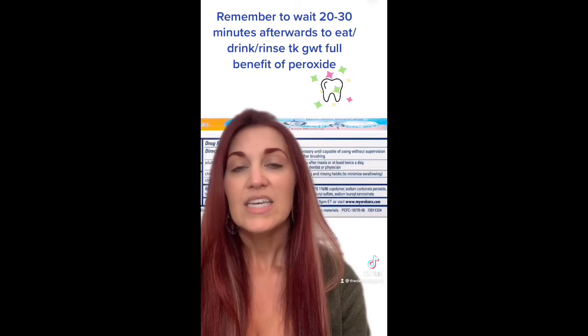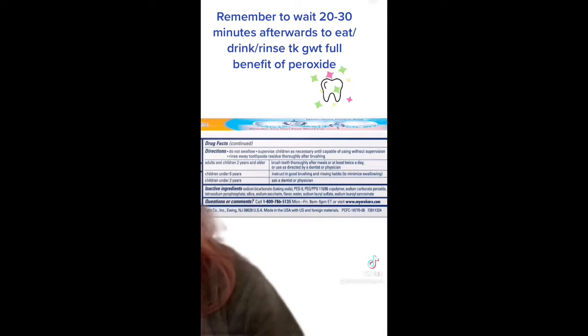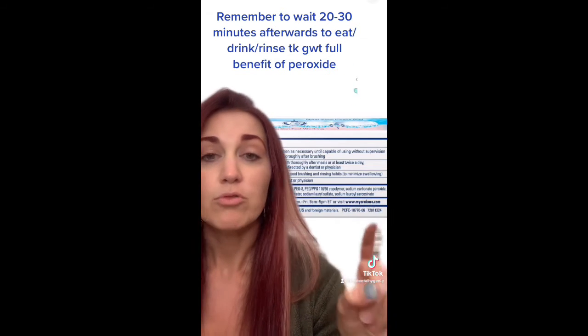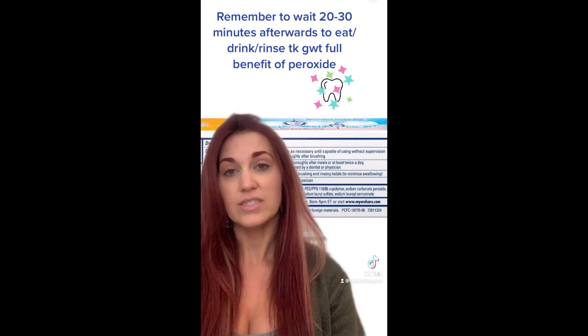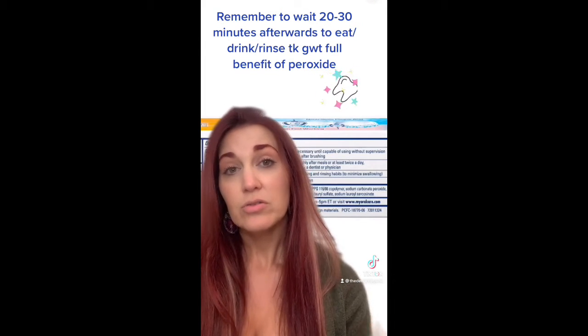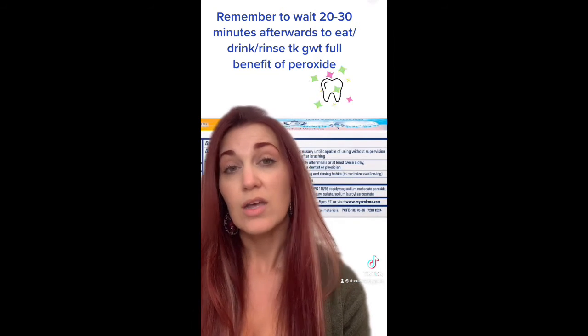So you want to take a tube of toothpaste or the box and flip it over, look at the back at the inactive ingredients and look for something that says sodium carbonate peroxide or hydrogen peroxide. Those ingredients will actually whiten your enamel. If it doesn't have those, then it's just going to be a stain remover, not a whitener.